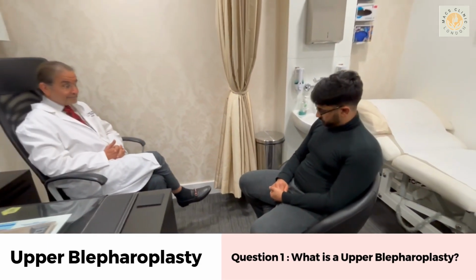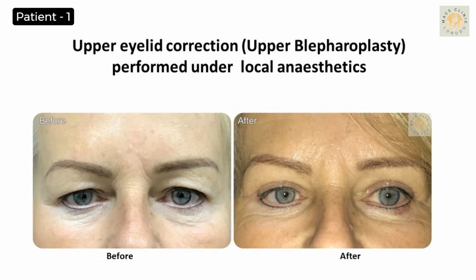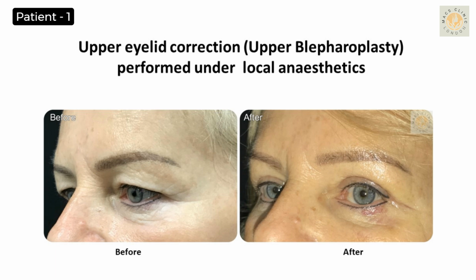Good afternoon, Adi. Upper blepharoplasty simply is a removal of excess skin from the upper eyelid. Sometimes the surgeon may decide to take a very small sleeve of the underlying muscle, which we call orbicularis oculi, and maybe particularly on the inner aspect, the surgeon may decide to trim the fat which is behind the muscle.